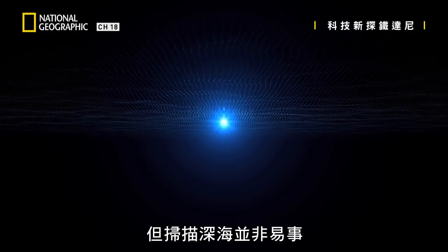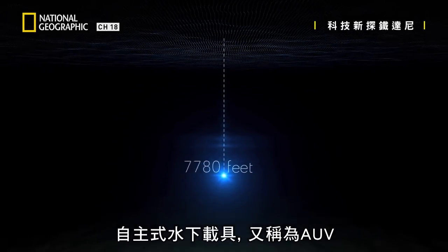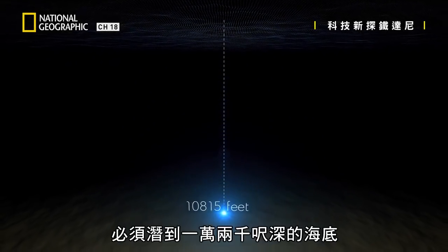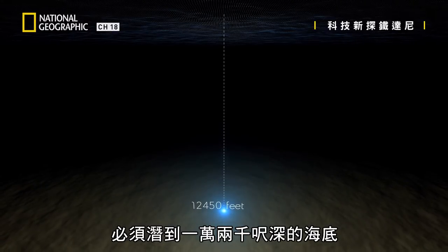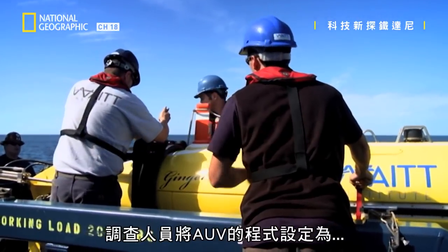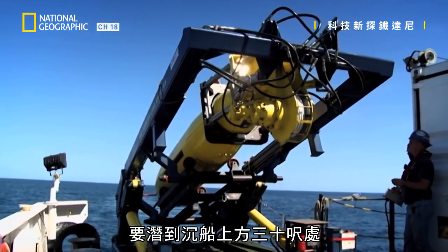But scanning the deep ocean isn't easy. Autonomous underwater vehicles, AUVs, have to dive down through 12,000 feet of water. It's incredibly challenging to work at Titanic. It's dangerous. It's a very dangerous place. Investigators program the AUVs to fly as close as 30 feet above the wreck.